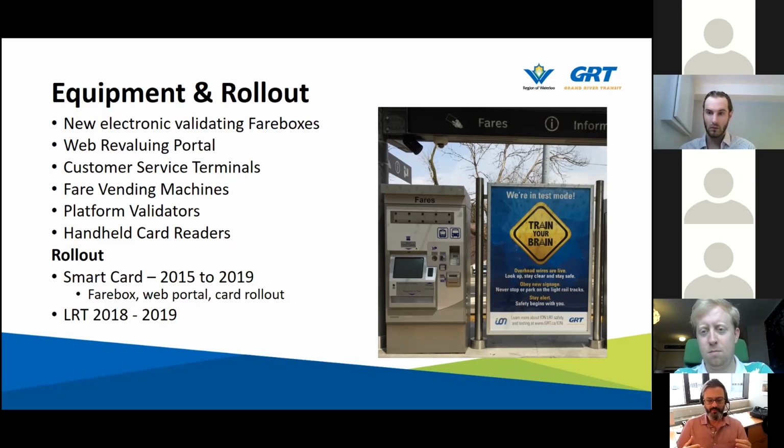And then we added the web portal, customer service terminals, trained our staff, rolled out the cards to customers. Once all that was in place, we kind of layered on the LRT equipment in 2018 and 2019. That was actually pretty quick, I think, for a smart card system deployment.